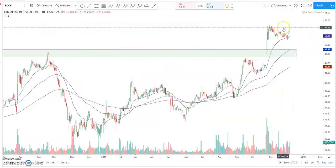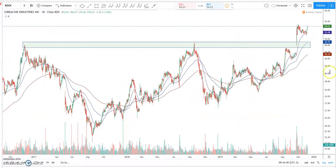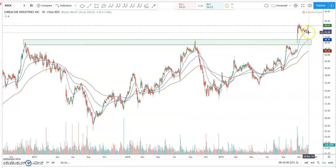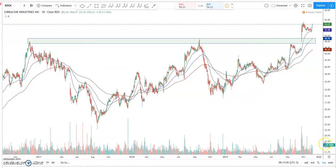A lot of steel names are looking great right now. Check the index out. SLX is the index name. But here's one of them, Gibraltar Industries. You see resistance, resistance, a nice big gap through, consolidated, now moving higher. That's as good as it gets right there. So I do like this one. Again, it's a smaller float, 328,000 shares. Not tiny, but it's smaller on the volume side. But yeah, it looks really, really good.